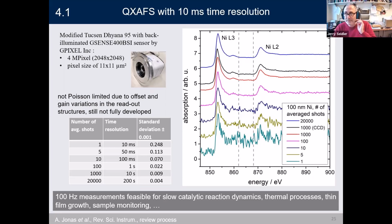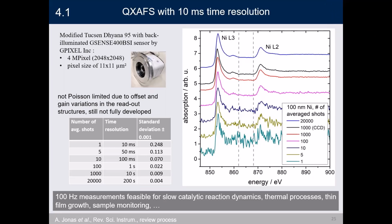Dugan, you have a question? Yeah, I was just wondering, you mentioned all these exciting possibilities that the single shot quick-XAFS makes possible. One thing I'm wondering about, that might be a little too challenging for the near future, is operando electrochemical measurements. Once you get the liquid cell working, is that something you're thinking about? What do you think the prospects for that are?